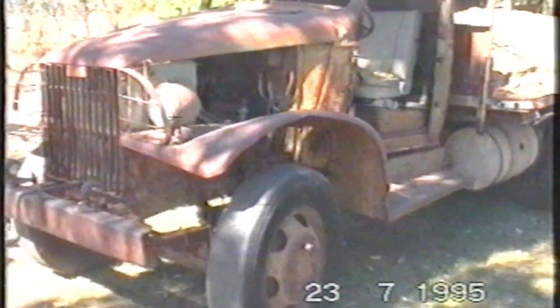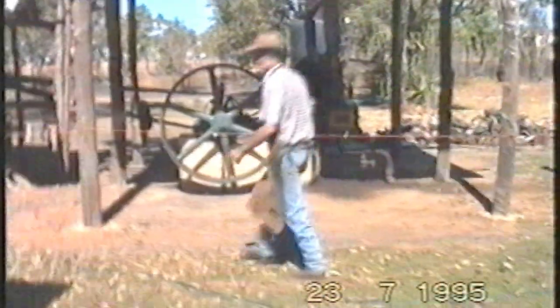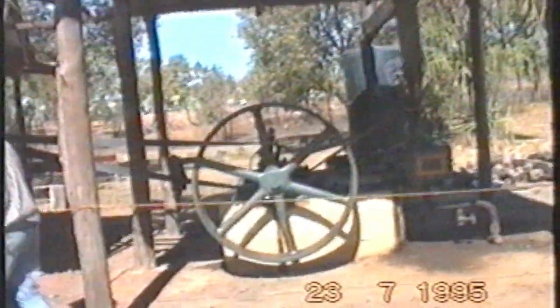You wouldn't think it'd go to look at it, would you? No. Okay, come around here. No tread on the tyres. Well, it probably wore that off a few years ago.